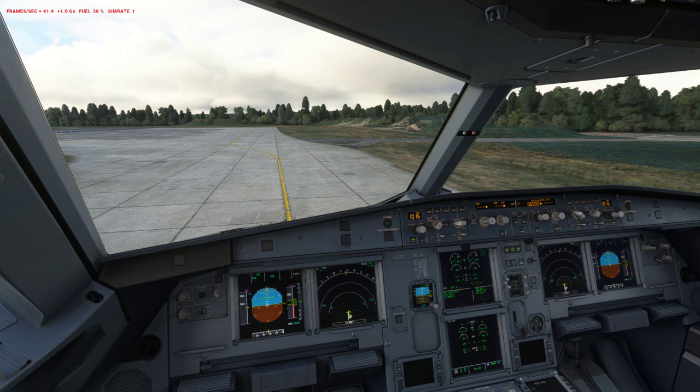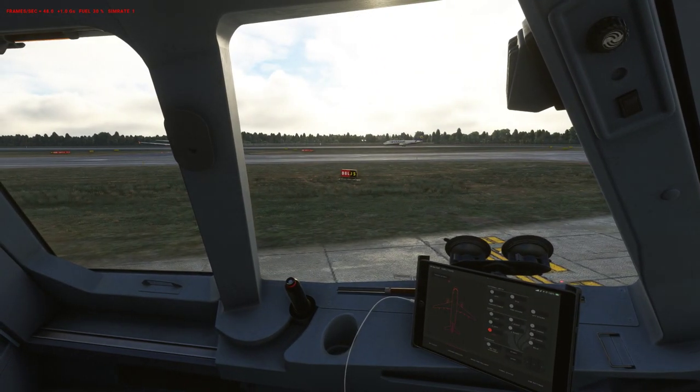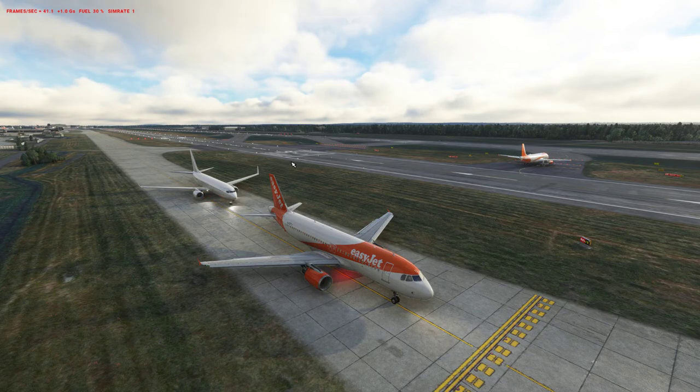Ryanair 277, 08 right clear takeoff, surface wind 060 degrees, 9 knots. Clear for takeoff, runway 08 right, Ryanair 277. Easy 6 Delta Alpha, behind the departing Ryanair Boeing 737 via Hotel 1, line up 08 right behind. Behind the Ryanair, line up via Hotel 1, Easy 6 Delta Alpha.